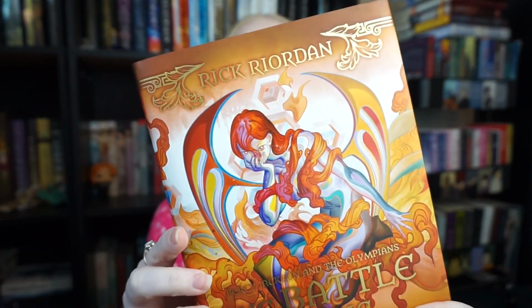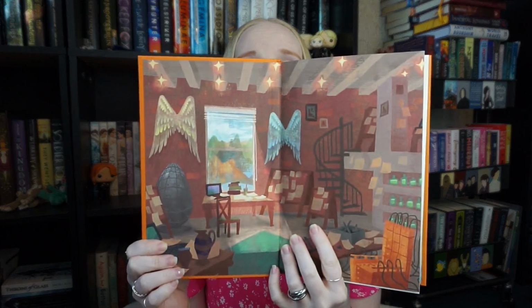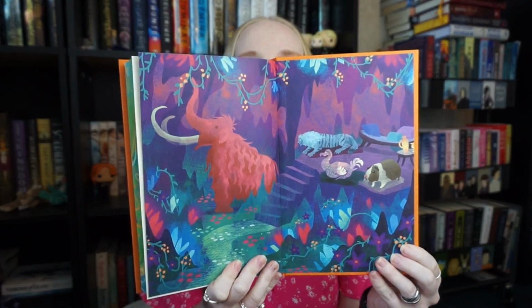Like, look at this close-up. Look at that. That is so gorgeous. Whoever the artist is for these is really, really spectacular. And here, of course, we have the orange hardcover, and then the beautiful edges, or the end pages, are just... Ugh, I wish I could display these. I wish I could. Oh my gosh, the colors in this one, look at this.